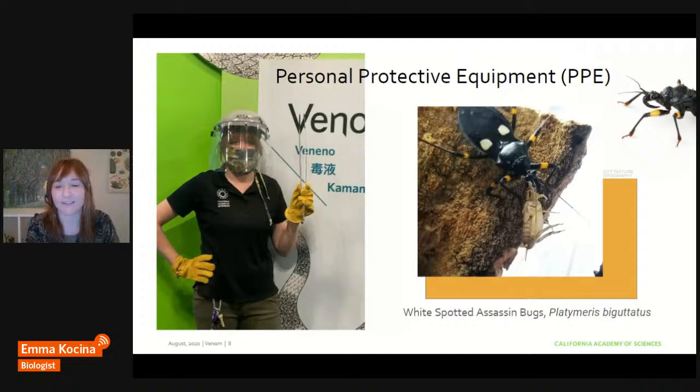This is an insect that not only can give you a nasty bite, but they can also spray their venom. The reason I'm wearing the face shield is it causes temporary blindness in humans, and I am protecting my eyes. And you can see here, they have this really pointy mouth rostrum that they inject their venom into the soft body of the cricket, and it actually dissolves their insides and they slurp it up, and they just leave me the husks of the crickets that I have to clean up.